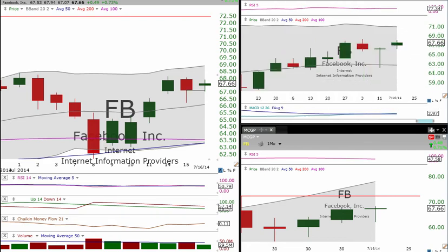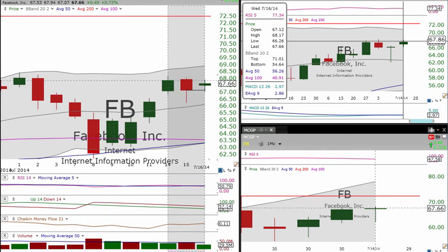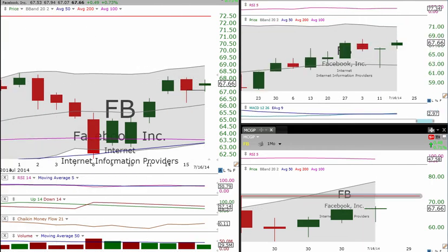Okay, on the weekly, this is telling you that it's going higher, bounced right off the middle Bollinger Band. This nice doji here, closing higher. I'd like to close this week over these two right here. If we do that, then look for this one to get going to 70 real soon here.